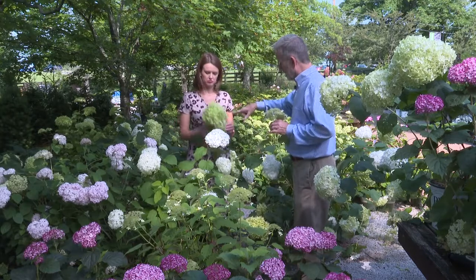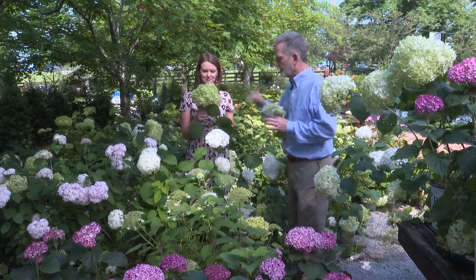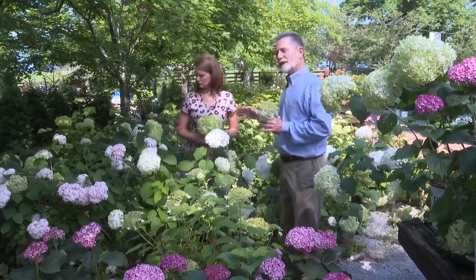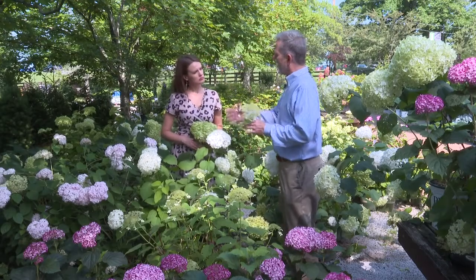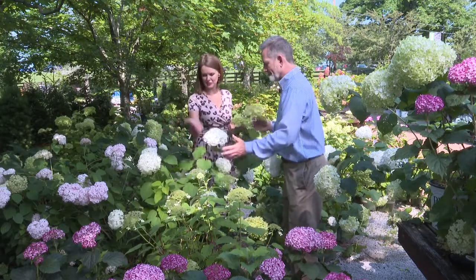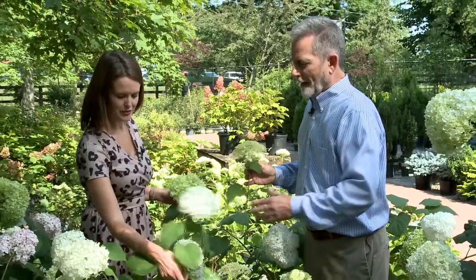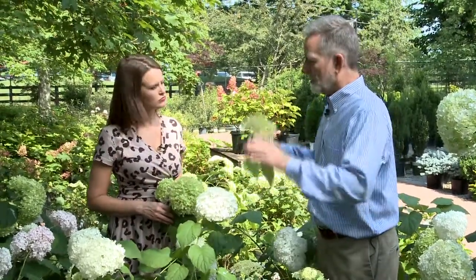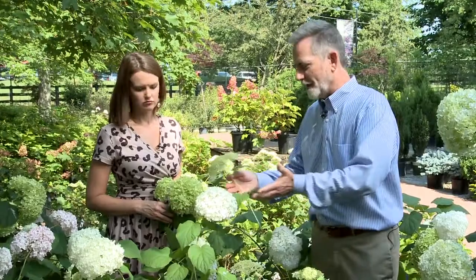But the one you're holding here, this is one called Bar Harbor. That's this one that's kind of flopping around behind us. But one of the things people sometimes don't like about Annabelle is the flowers are so big that they drip a lot. This one just happens to be standing up perfectly. This one, not so much. But typically the flowers are so big when it rains, they will kind of lean over.